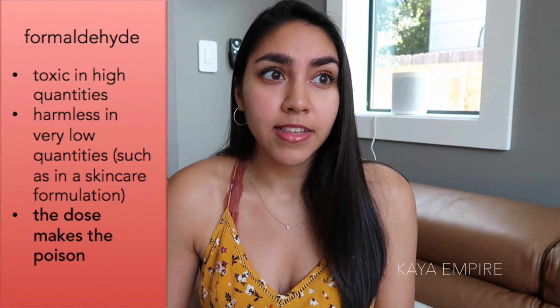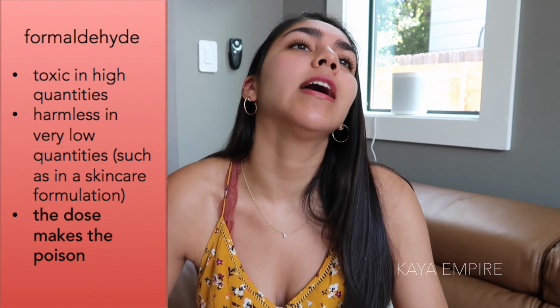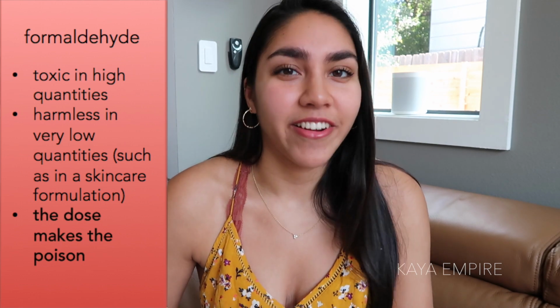Next one is formaldehydes, and this sounds scary, and it is kind of scary because formaldehyde is obviously a very toxic ingredient. But in reality, it's not all that scary, guys. Toxicology dictates that the dosage is what makes something toxic and not the actual ingredient itself. So if you obviously swallow or put a ton of formaldehyde on your skin, yes, it's going to be bad for you, but in very low doses, it's completely harmless.